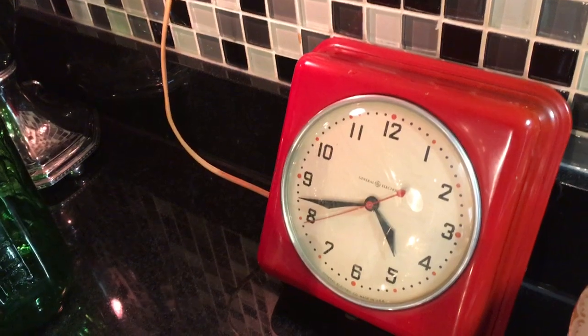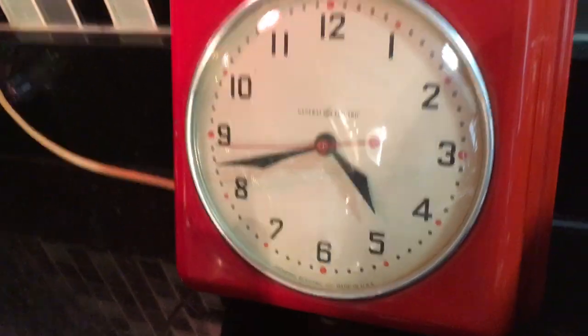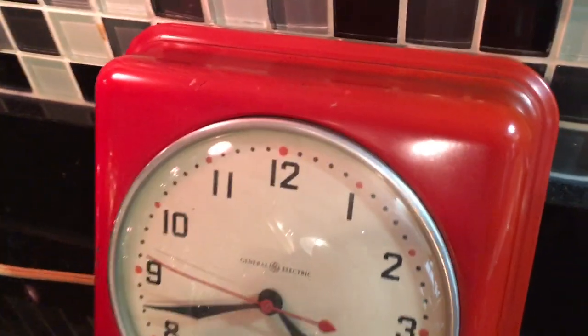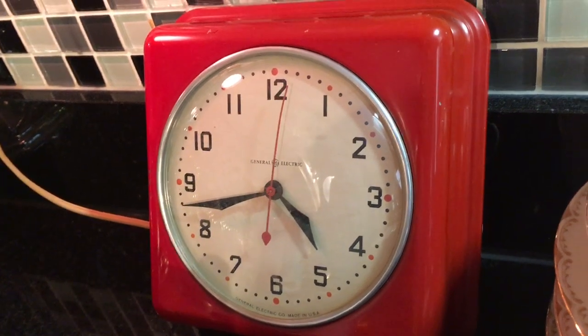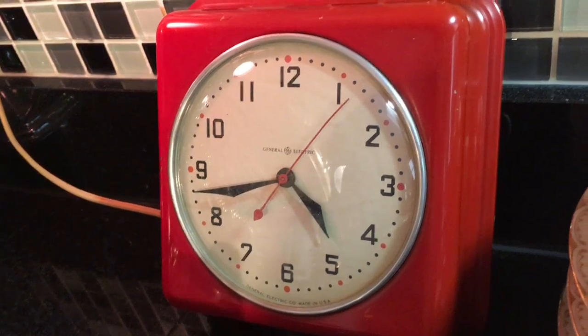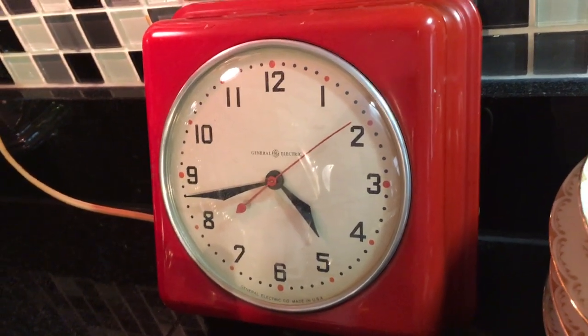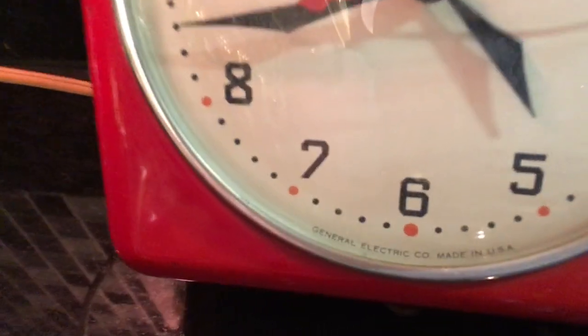Back there is a fantastic 1950s, late 40s, early 50s General Electric kitchen clock in super condition. Just look at the paint on that. There's one little scratch right there. But that is good condition for a kitchen clock. That clock sells for between $50 and $90 online. I've seen 4 or 5 examples of it sell fairly recently for about that much. So this one is in great shape.